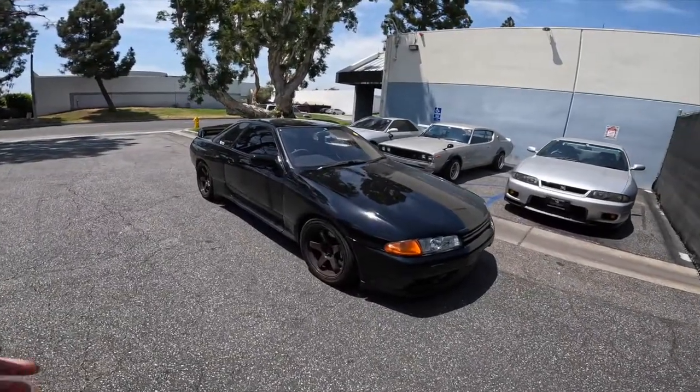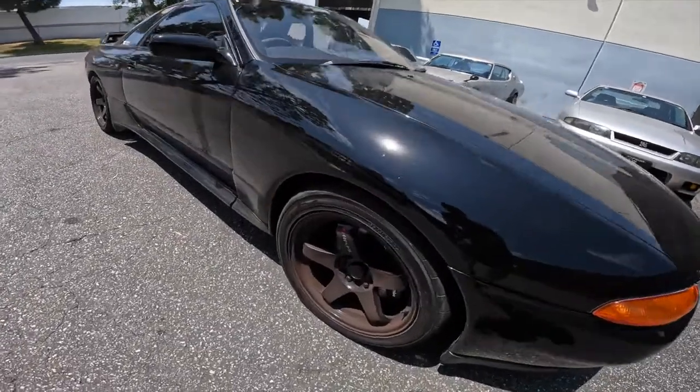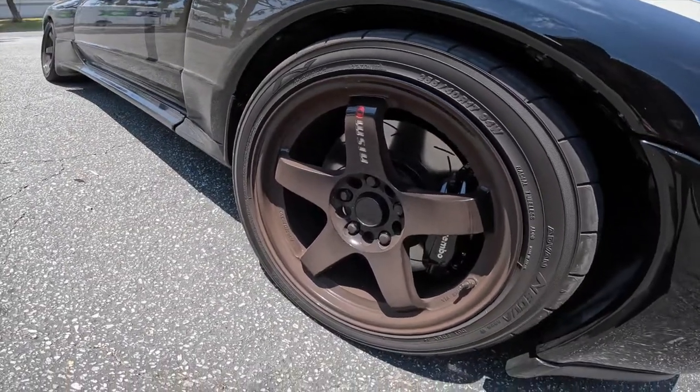The PPF held up really, really well, which why wouldn't it? Milan did a great job. Definitely saved me from a lot of rock chips. The brake dust on this is really, really built up. So we're gonna go ahead and get these cleaned up.